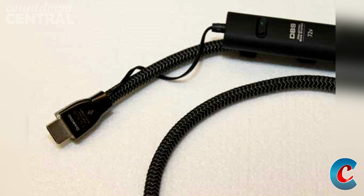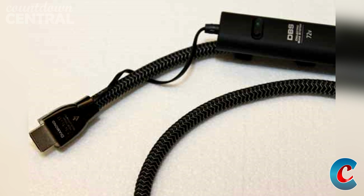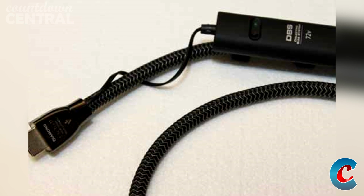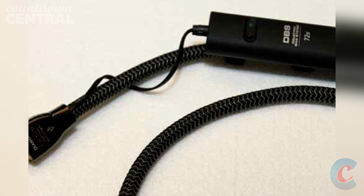The one problem is, it makes no difference at all. You could pick the cheapest HDMI cable at your local computer store and it will do exactly the same job just as well because it's a digital signal.